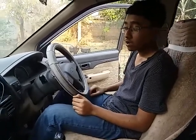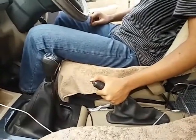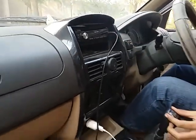Moving on to the front of the car, this car has power steering, it has air conditioning and heating, and it has a manual gearbox, and here's the parking brake. And it has a stereo. You can also connect your phone through this cord. And it has power windows.